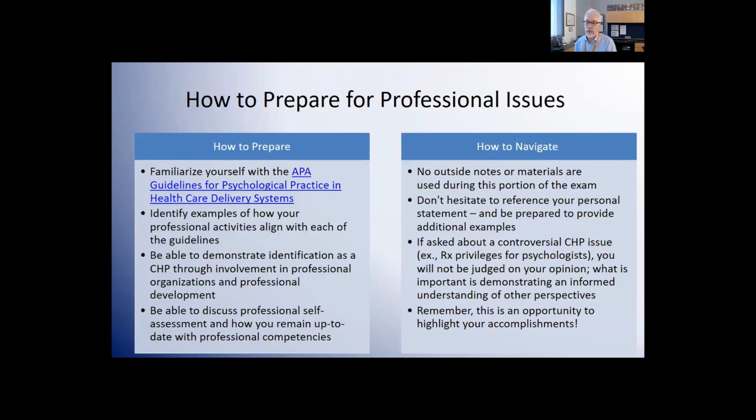What are some ways that you demonstrate citizenship in your arena? For example, what kinds of professional committees do you serve on? What types of services do you provide to your community around the topics of clinical health psychology or your specialty in clinical health psychology?